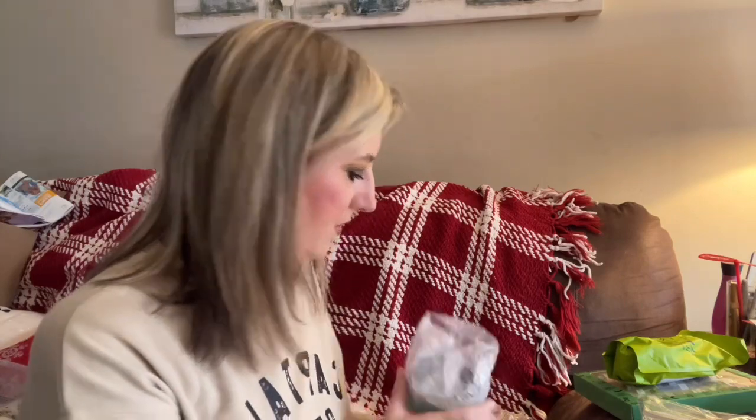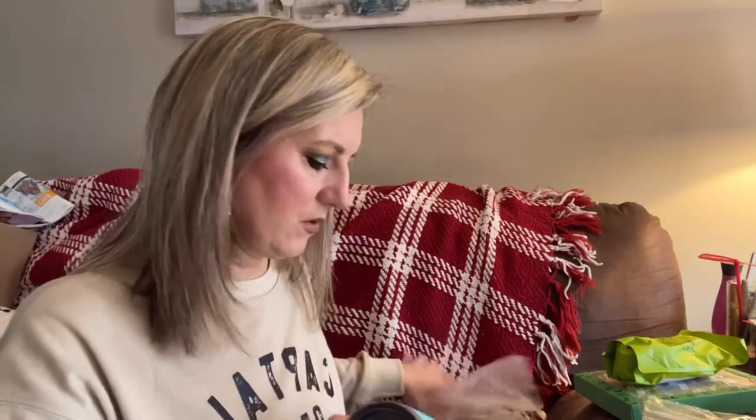It comes with the metal straws and the thing to clean it out. So I got that for one, and the other color is a teal. They're both the same, but I don't know who's getting what yet. So anyway, here we are. Thank you for being awesome.